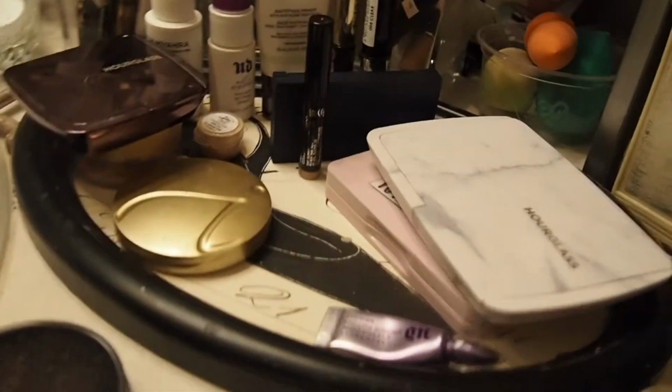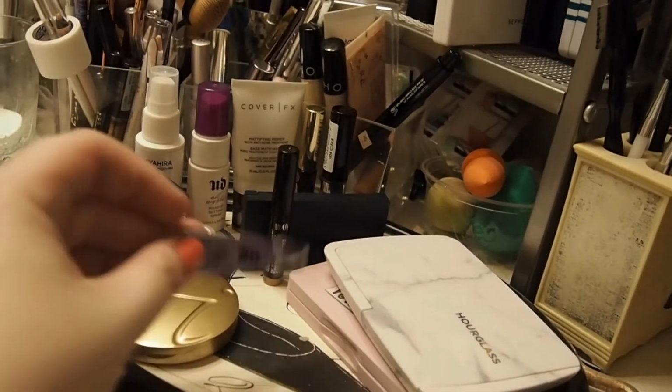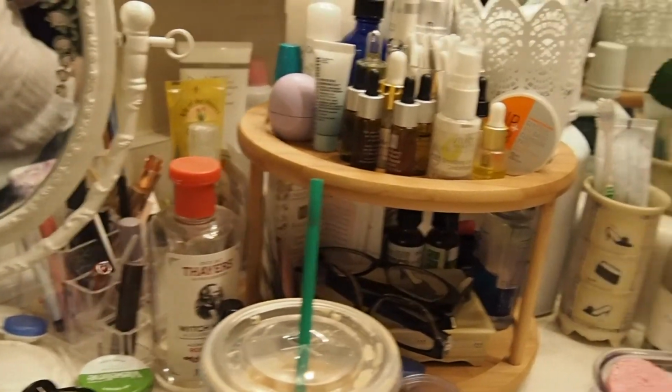So yeah, and my primer potion. This tube's almost out, but I've still got 2 more this size in here. So that's my makeup collection and how I have everything stored and set up. But yeah, that's my collection. This was fun. It's fun showing people what you've got and how you've stored it.